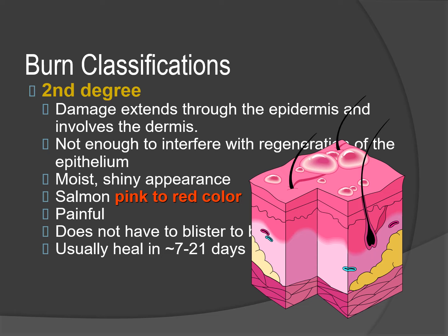A superficial partial thickness burn goes beyond the epidermis to include the superficial dermis. These burns can have blisters, look wet, tend to be more painful but still have a fast cap refill time, and healing can take up to 2 weeks.